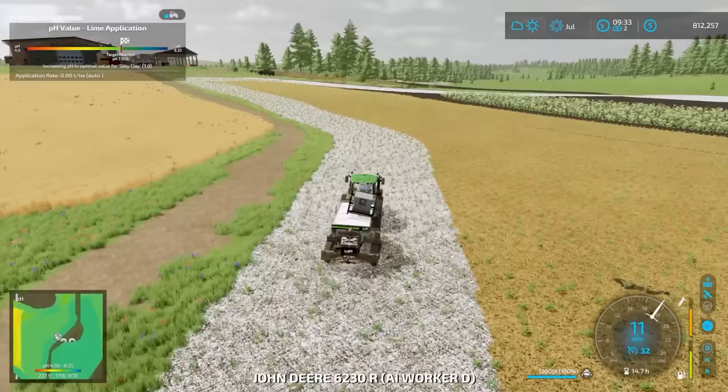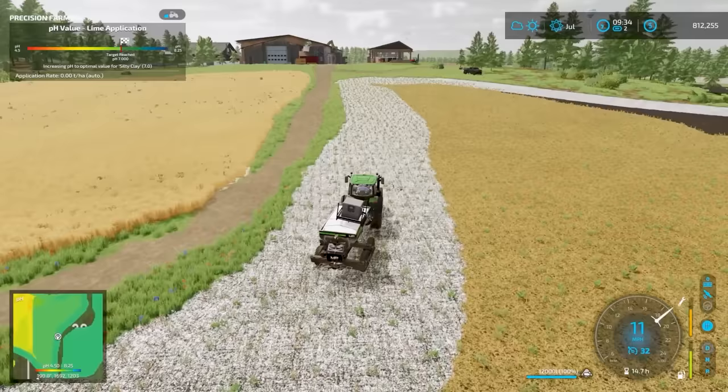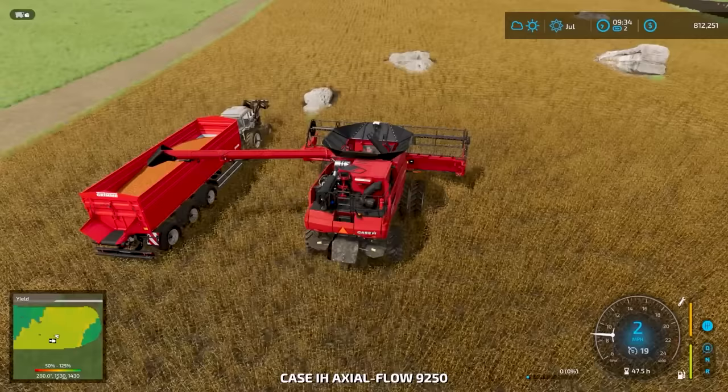Yeah, oh, it started over. Making its way around, okay. Okay, just wasting some diesel there. And laying down a little more lime. All right, we'll get the harvester put away.